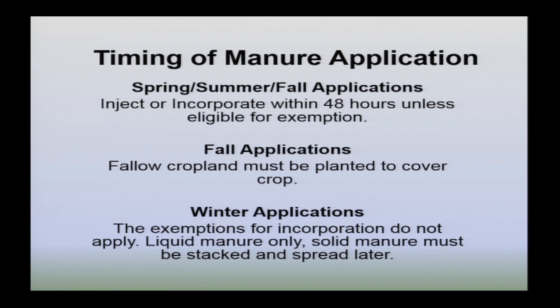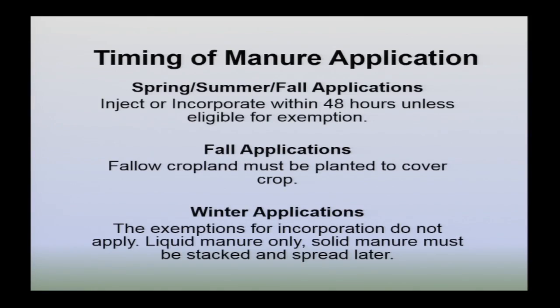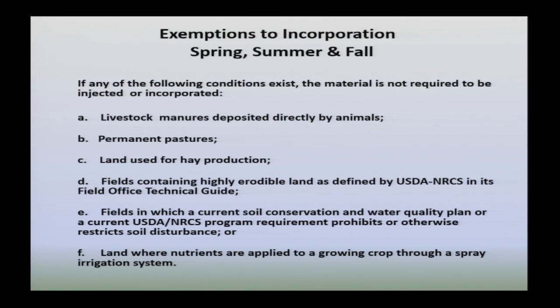Anyhow, these are some things in the regulations that have changed in the last few years. Some things are newer than others. But if you're applying manure, spring application, summer, whenever, it has to be incorporated within 48 hours. That's just a Maryland regulation. If you're doing things in the fall, you have to have a cover crop on them at a minimum. And we're getting away from allowing winter applications. They're being phased away shortly. Currently you can do them under some restrictions, but if you're dealing with manure and livestock, you need to be aware of it. Needless to say, there's a few exceptions to incorporation, such as animals on pasture, land for hay, highly erodible land. I'm not going to go through all that in detail.